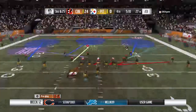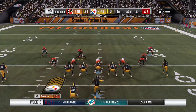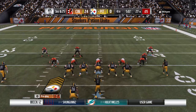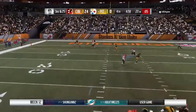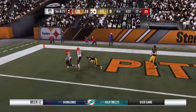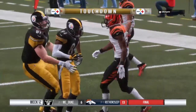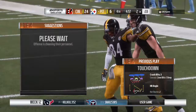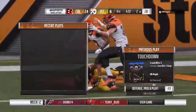Ohio! Ohio! Flex round! Flex round! Peterson now operating from the gun. And it's caught. It's Brown. Touchdown Steelers. Antonio Brown, his 4th touchdown on the year. And the Steelers are able to cut into that deficit.